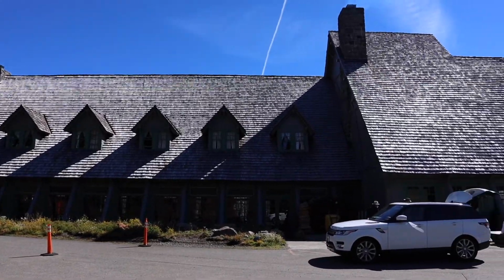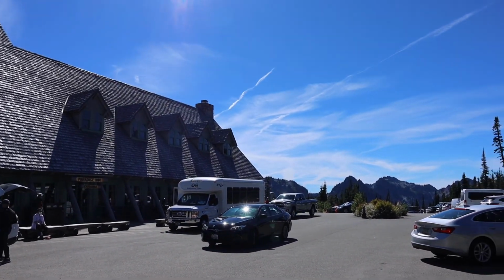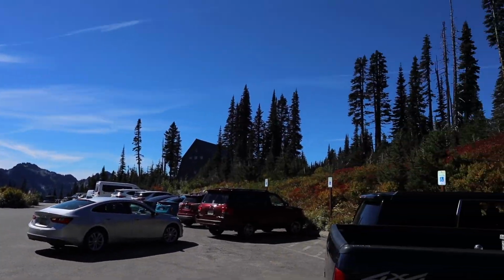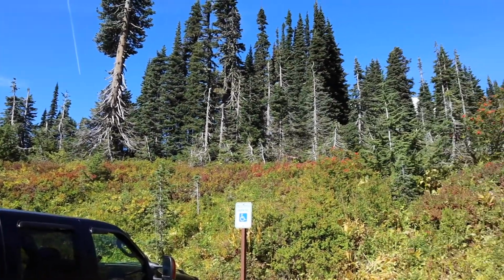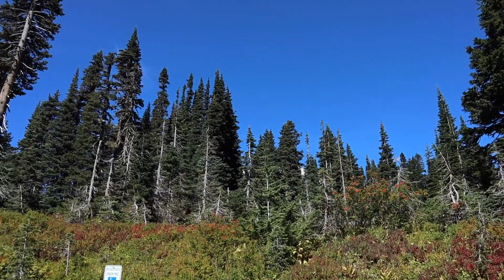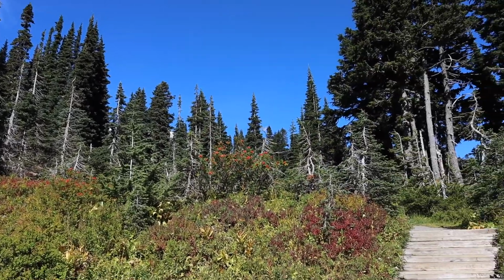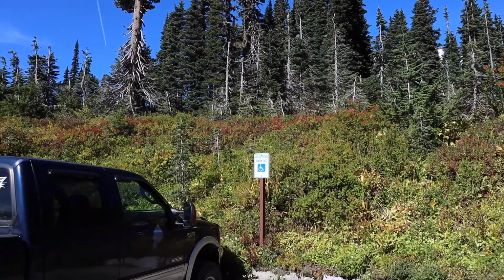Let's go. And here is the Paradise Inn. You tell me, what do you think? Is this paradise? Yeah. All right. It is beautiful. It's gorgeous. There's the peak up there. It's kind of hard to see through the trees, though.